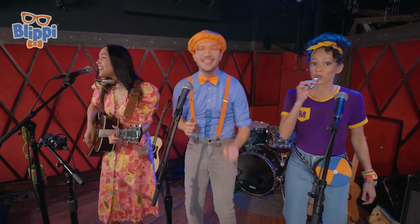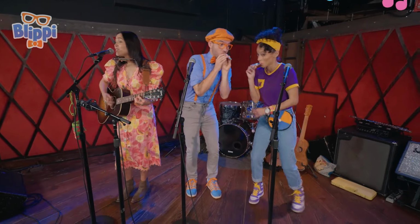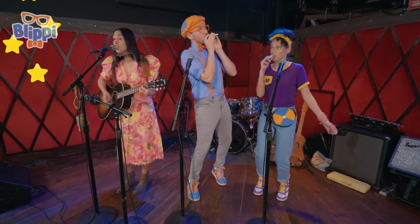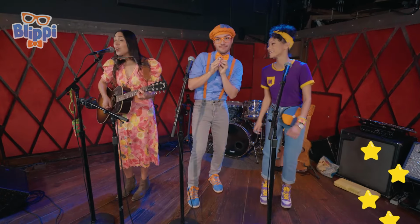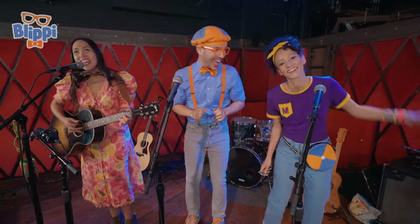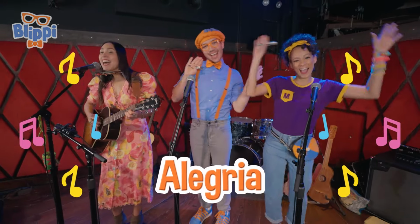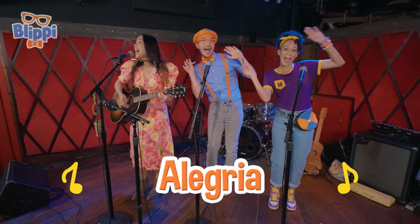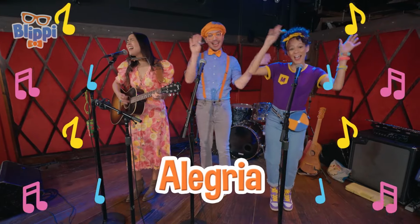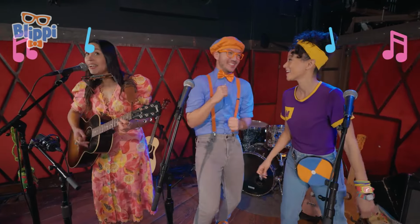Mi mamá me dijo que nací sonriendo y que desde niña una luz yo tengo. Y por eso sé que aunque sople el viento en mi corazón, una luz encuentro. Alegría es lo que yo siento. Alegría es lo que yo tengo. Alegría es lo que yo siento. Alegría pa' cantarle al viento.